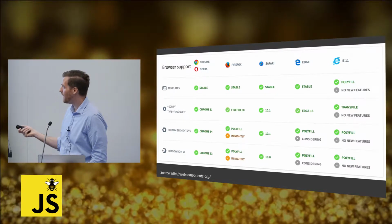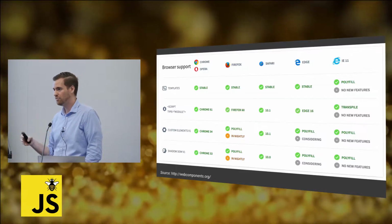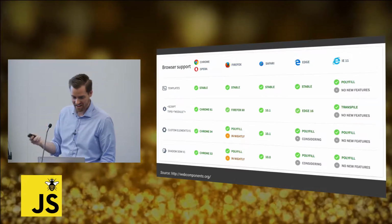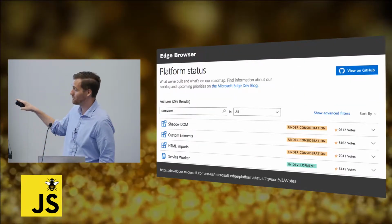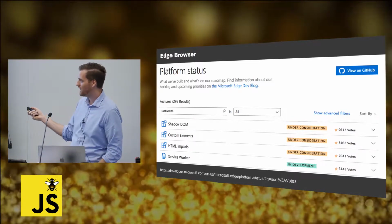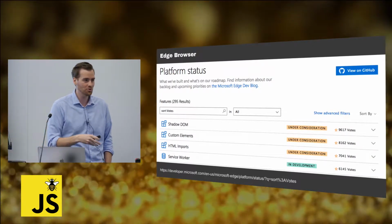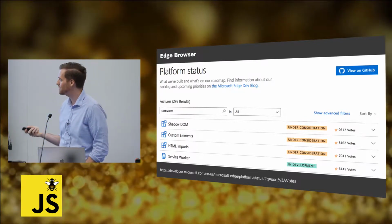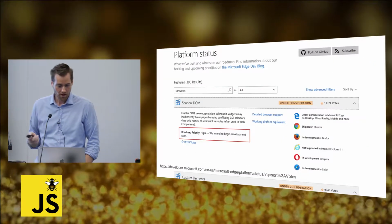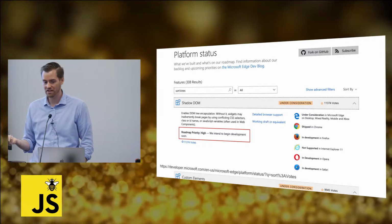Browser support, this is a little bit out of date because Firefox is actually going to be shipping this in Firefox 60 or 61, which should be coming out in a week or two. Safari has it, Chrome has it, Edge, again, is considering it. They're the best. This is the platform status page that Rob was talking about. This is a little bit old, too, because it's up to like 11,000 votes. And the Edge team has said that they're going to have a blog article about this in about 2 weeks about what their future expectation of whether they're going to be implementing this, which they will. It'll probably be like a year from now. There's polyfills, though. But yes, it is a high priority roadmap. Every other browser has it.